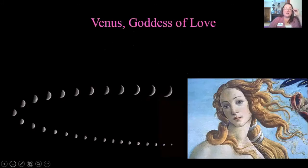So Venus is named after the goddess of love, and that's because Venus shines so brightly. It's really a beautiful object up in the sky. And actually, other cultures beyond Roman named Venus after their goddesses of fertility and womanhood. So lots of societies looked up, saw Venus in the sky and thought, wow, it's beautiful just like a woman.